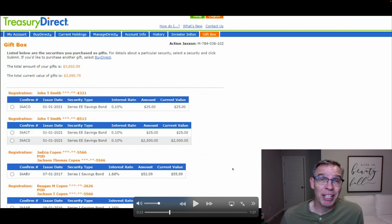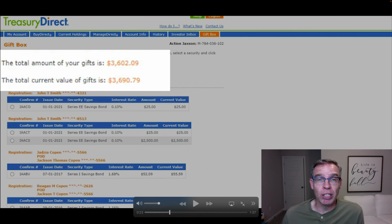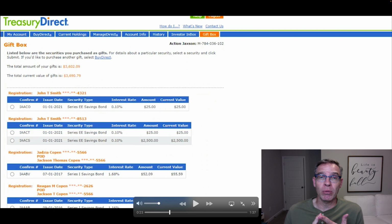One of the nice things about these gift bonds is that they start earning interest right away. For instance, this bond was purchased for $52.09, but its current value is $55.59, and that's because it was earning interest. Another way to be able to see that that's happening is you can see up here that it says total amount of your gifts. In this case, it was $3,602.09, but the current value was worth $3,690.79. So these gift bonds, number one, start earning interest right away.